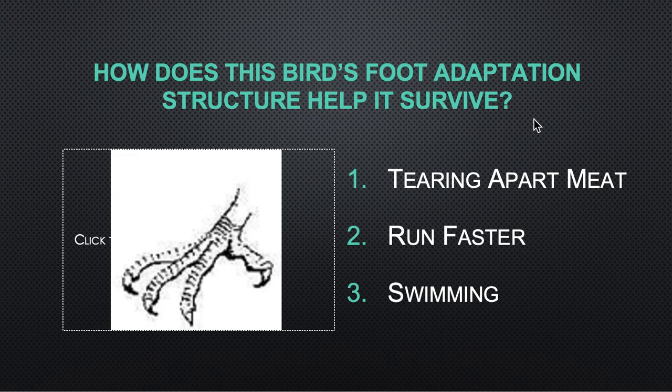So I want you to look at this picture and I want you to think to yourself, which adaptation helps this animal survive? Meaning, what does this foot structure help the animal do? I'm going to give you some time and I'm going to tell you the answer after. Think to yourself. If you answered number one, then you are correct. They are used for tearing apart meat. Think of these sharp, sharp talons, almost like knives.